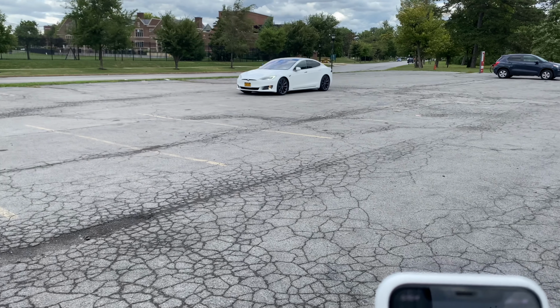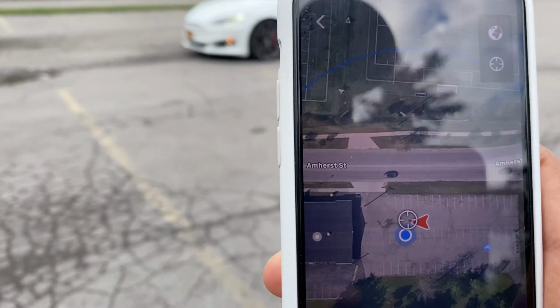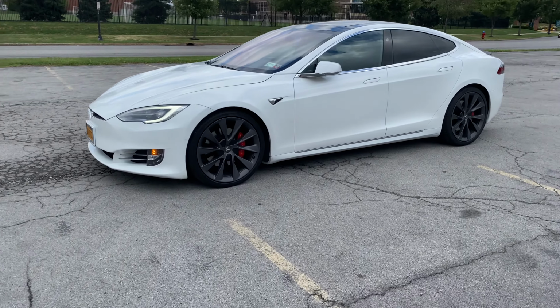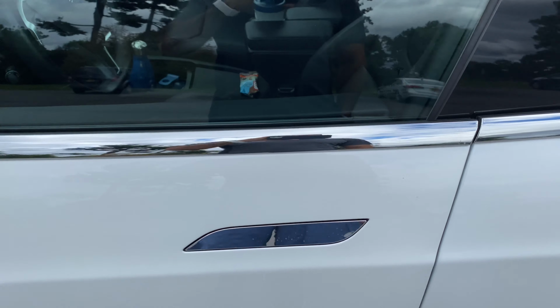It's not as practical because at the end of the day, summon mode does still have a lot of glitches, but I believe this is the future of cars, and I think Tesla is going to keep on improving this feature. Plus, the other nice thing with Tesla is that they're electric vehicles, so at the end of the day, you have to put $0 in gas.